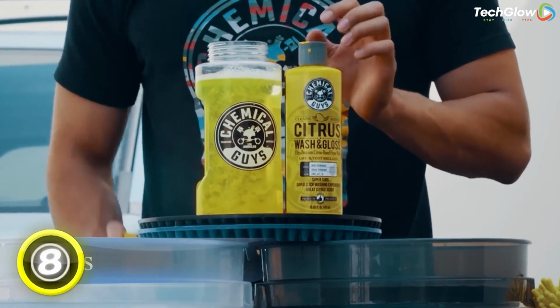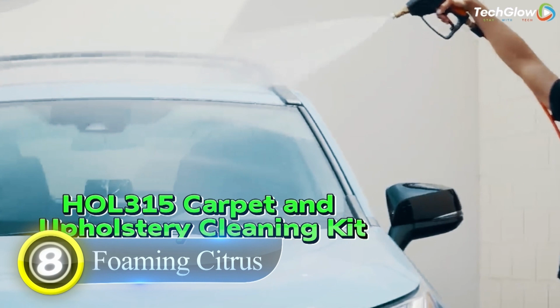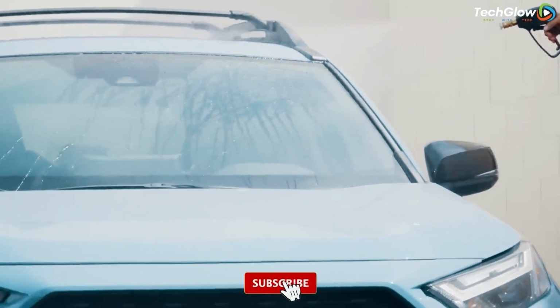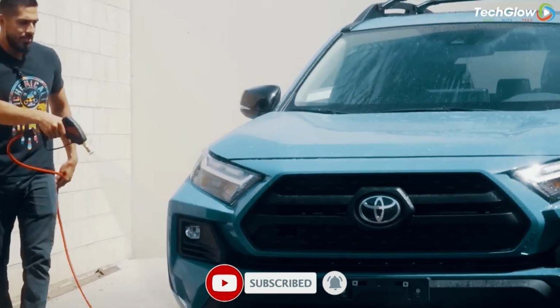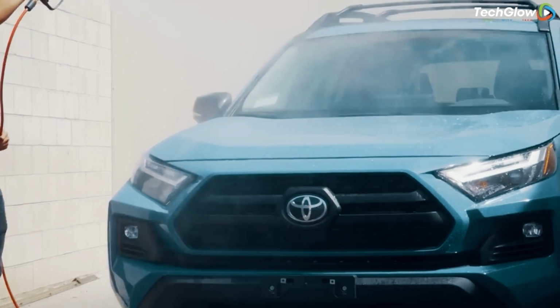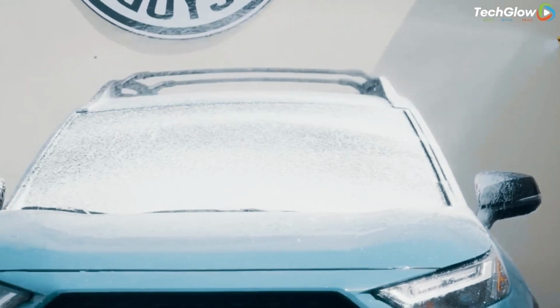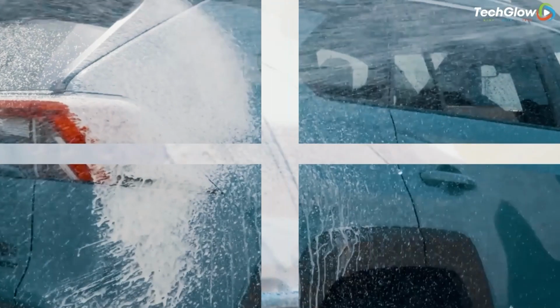Number 8. Chemical Foaming Citrus. The Chemical Guys Whole 315 Carpet and Upholstery Cleaning Kit offers a comprehensive solution for maintaining your car's interior. It is specifically designed to provide efficient stain removal, making it easy to tackle tough spills and blemishes. The kit includes specialized cleaning products, a scrubbing brush, and an applicator, ensuring that you have the tools needed for thorough cleaning.